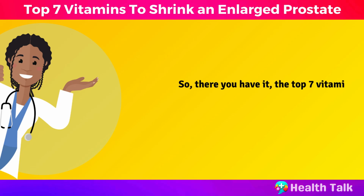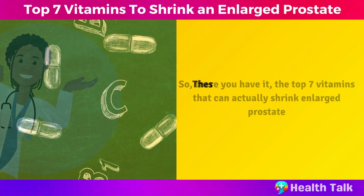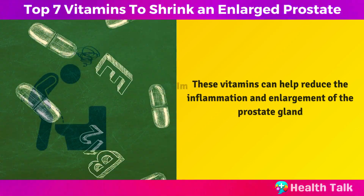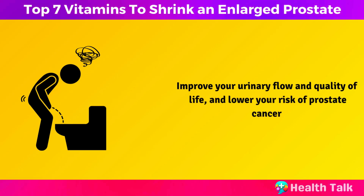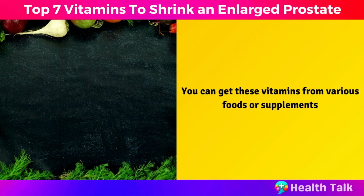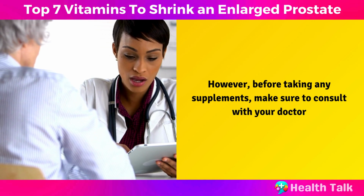So there you have it, the top 7 vitamins that can actually shrink enlarged prostate. These vitamins can help reduce the inflammation and enlargement of the prostate gland, improve your urinary flow and quality of life, and lower your risk of prostate cancer. You can get these vitamins from various foods or supplements. However, before taking any supplements, make sure to consult with your doctor.